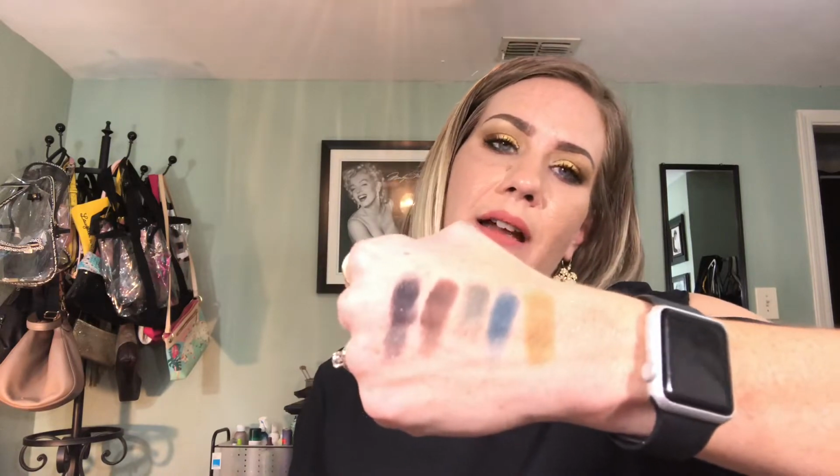God, I love that color so much. This is Inside Job. It's the mattes in this palette. This is Mojo, and this is Temptress. I really do enjoy this black. It does have some tiny bits of glitter in it, but it really doesn't come out that way on the eye. So that is the bottom row of the Dark Magic palette.